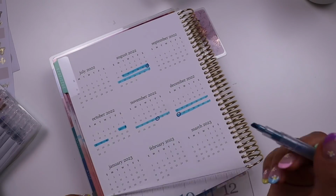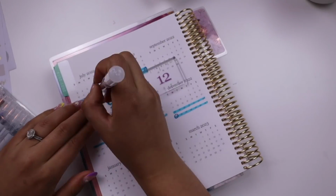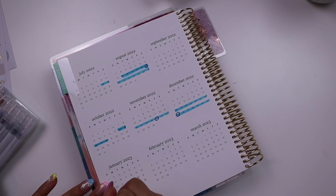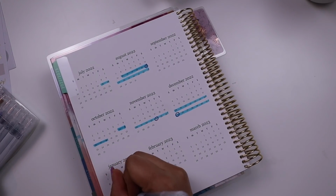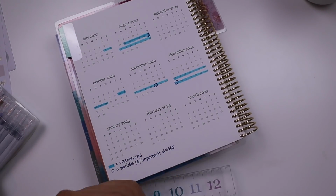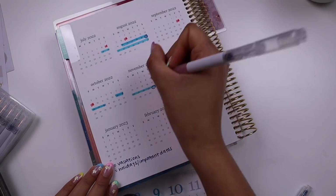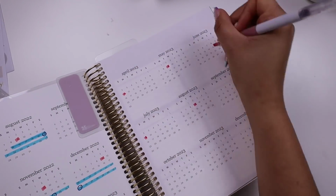For example, in August, we're getting married in August, so it's a busy month, but I'm also seeing where I'm taking vacations later this year. While I don't have much on the calendar for 2023 yet, it also makes it easier for when I do want to make plans in 2023 to already know what my year looks like, which means I know where I'm spending my money. You see how all of these things are tied together?